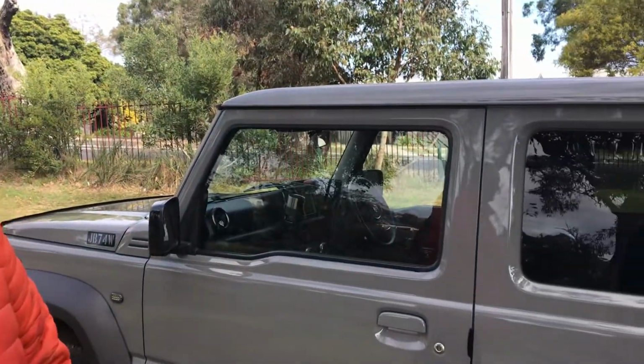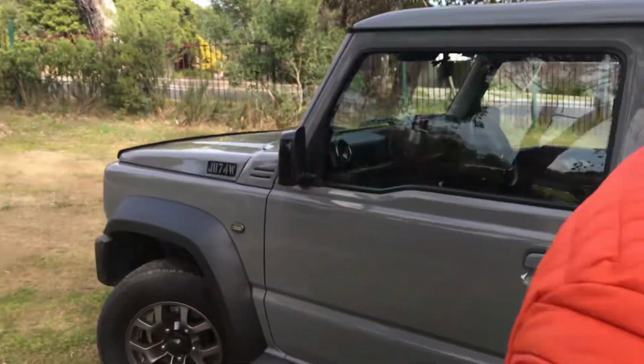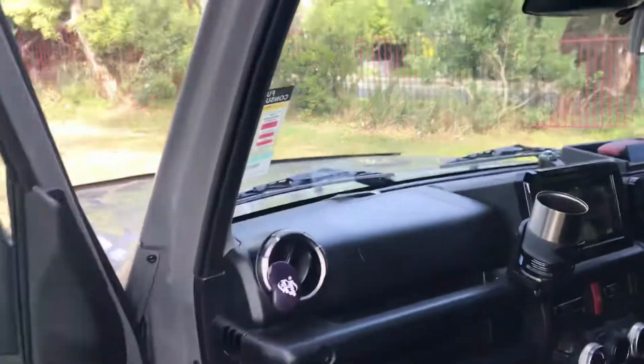Maybe Mercedes-Benz should bring out a little baby G-Wagon. It'd probably be quite popular, wouldn't it? Yeah, I'd say it would be actually. Well, let's go for a spin in it. You said it's got 74 kilowatts, hasn't it? Hopefully with you and I in the car, it's going to be able to pull both of us along. 74 kilowatts on demand. All right, let's go for a bit of a spin, and we'll keep filming and just see what the ride quality's like and just the general performance.